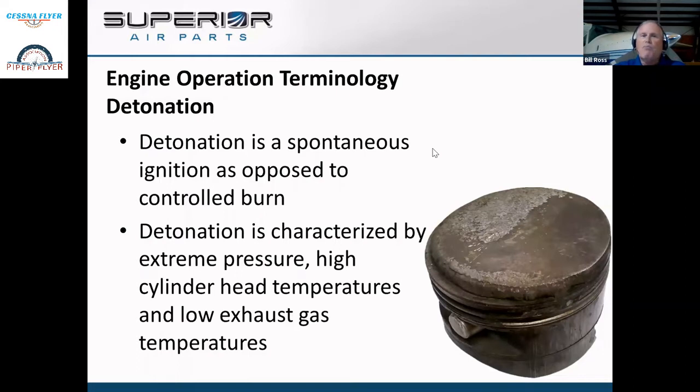Detonation is an explosion that's happening in our engine, not a controlled burn. When we talk about the four cycles of an engine: intake, compression, power, and exhaust, a lot of folks visualize that the intake valve opens up, draws in a fuel air mixture, we compress the gas, the spark ignites, bang, and it blows the piston down. That's not really what happens. It's more of a controlled burn, a lighting of the fuel air mixture. That fuel air mixture expands and gives a nice push on the piston that we understand as horsepower.